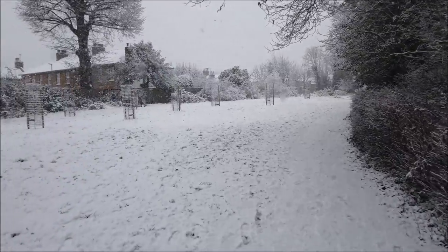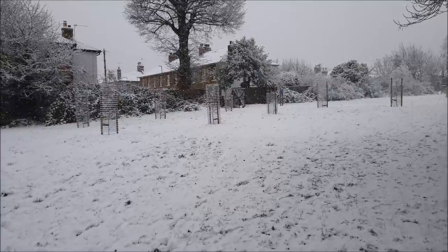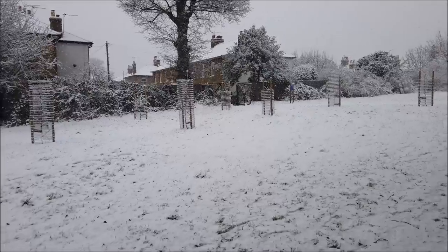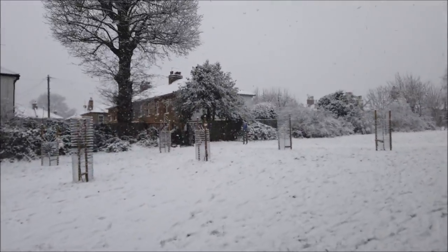So this is one of the exits. Is it Brown's Road it goes to over there? The lad here, that used to be his nursery over there. Tilt this slightly, there we go.